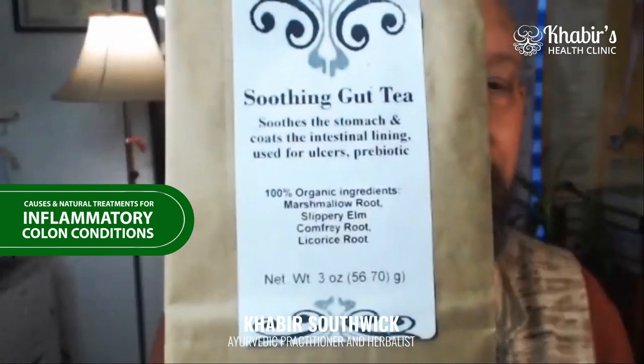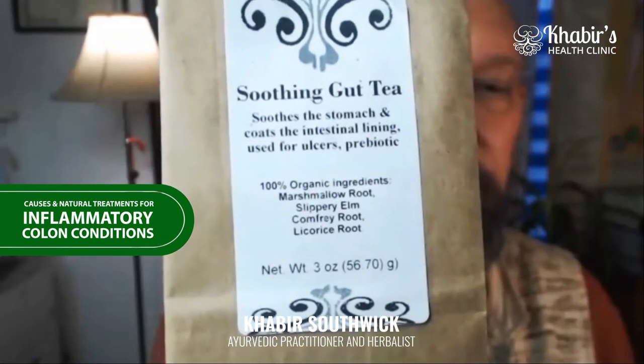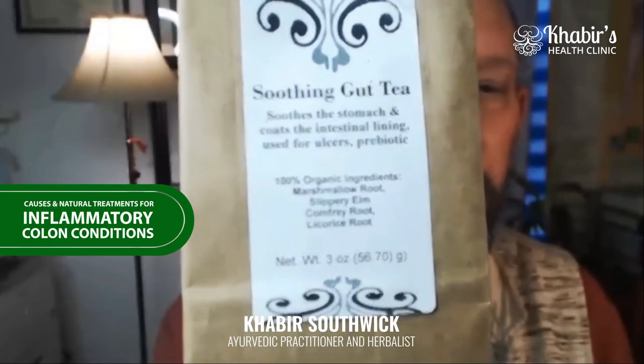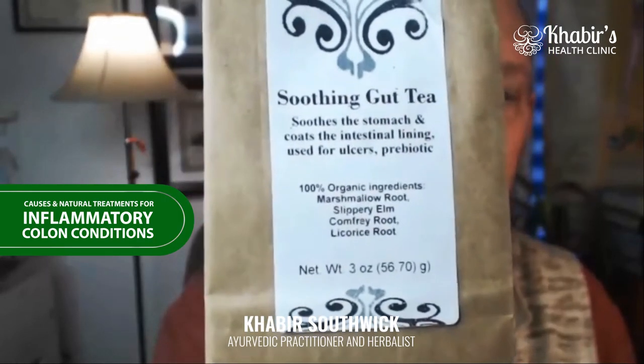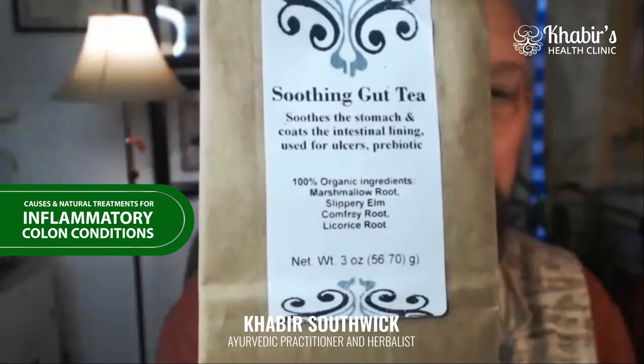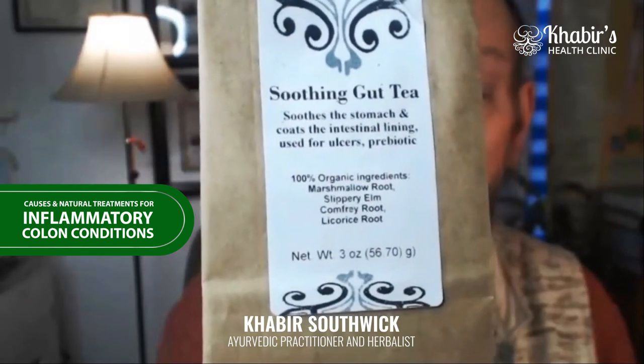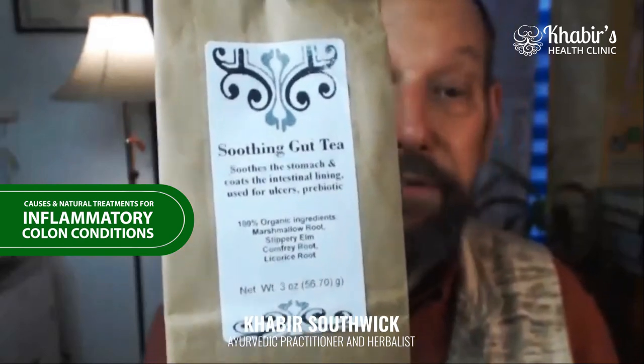And shatavari is also demulcent, coating the entire intestinal lining, very sweet, very soothing. And here I have a tea that I made for both leaky gut and ulcerative conditions. We call it soothing gut tea, using Western herbs. This is coating the intestinal lining, good for ulcers. It's also a prebiotic to help the intestinal bacteria to repopulate. And we see marshmallow root, slippery elm, comfrey, and licorice, all demulcent herbs. And that feels very good.